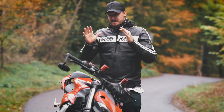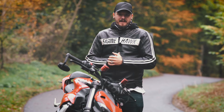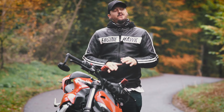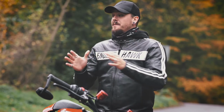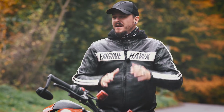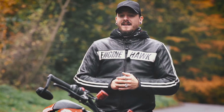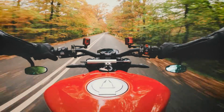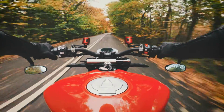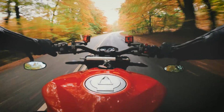The design on this Streetfighter is sharp. It's actually Ducati's own headline about the design of this bike, and I think it's a true masterpiece. I clearly remember when the V4, the bigger brother to this one, was launched. I fell in love immediately with the design. And I actually do believe that there are some more fine details here on the V2 than on the V4.